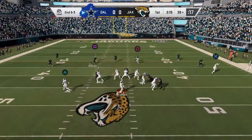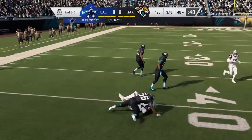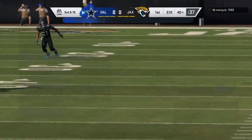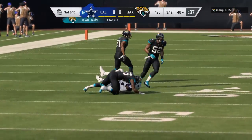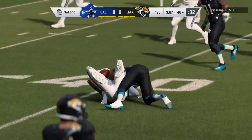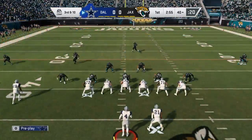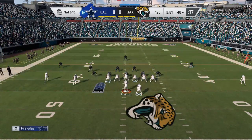On 2nd and 9, Prescott. Throw left side complete. It's Elliott. And he'll be brought down, losing yardage back at the 40. That'll be a loss of a yard, and it leads to a 3rd down. The last completion actually lost a yard, so now they'll need to convert on 3rd down.